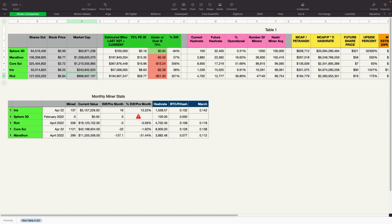Here we have the estimated revenue for the last 3 quarters, which are obviously reported, and the current. Sphere 3D is a little bit off on this because I only have 2 of the last quarter's data on it. So that's going to be a little bit off. Marathon is at about 197 million in revenue. Core Scientific at 367 million. Iris at 57 million. And Riot is at 194 million.